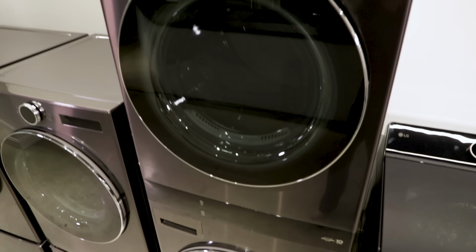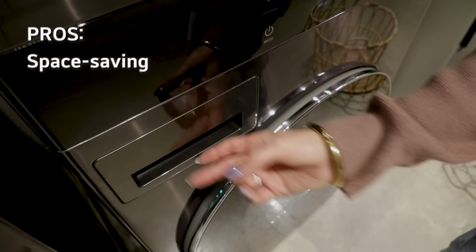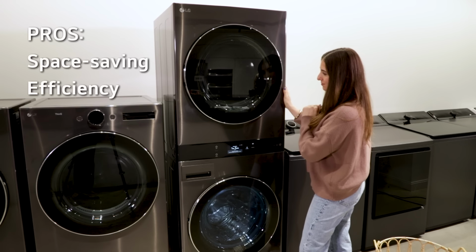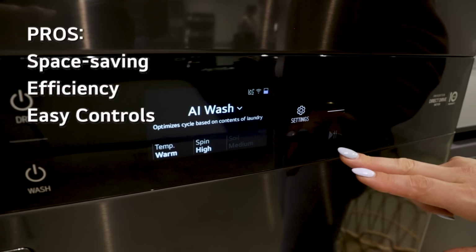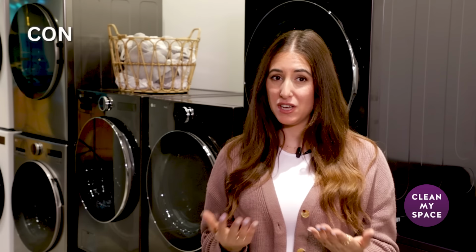I've had a lot of experience playing around with this machine, and it's so sleek and beautiful. I've been really happy with it when I've tested it out. Here's some of the pros. Space saving. This integrated design takes up half the space than side-by-side machines and is ideal for compact homes or apartments. Efficiency. It uses less energy than conventional models, making it a more sustainable option. Easy controls. The centrally located control panel simplifies the laundry process, offering easy access to both the washer and dryer functions. And some of the cons.